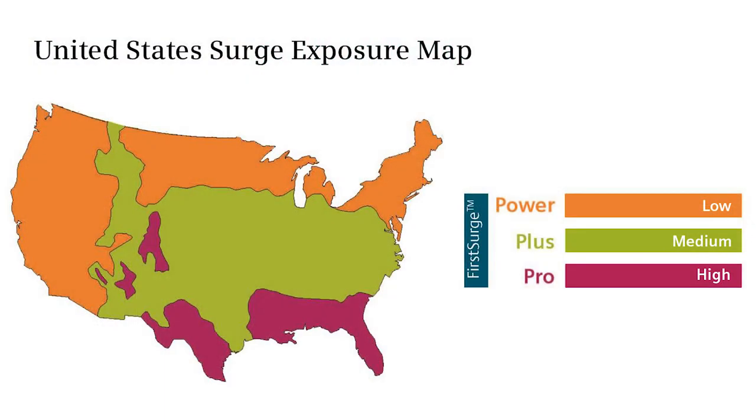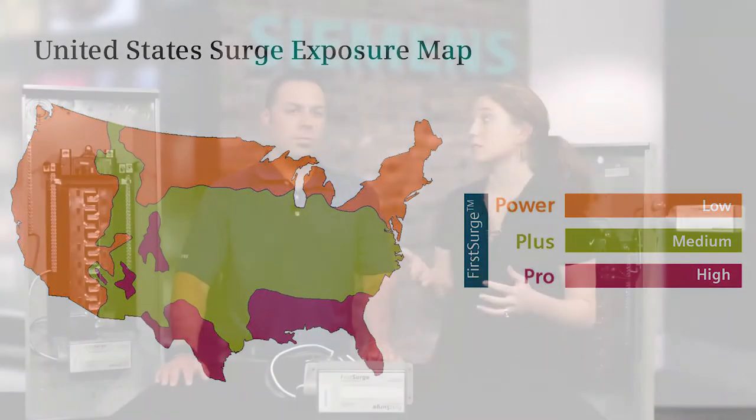If you take a look at the map of the U.S., you'll see that the Florida and the Gulf area really has the most storm activity. They're going to need a more robust feature than some of the other areas in the country that don't have as many storms.